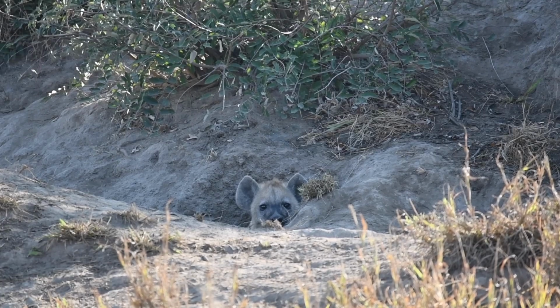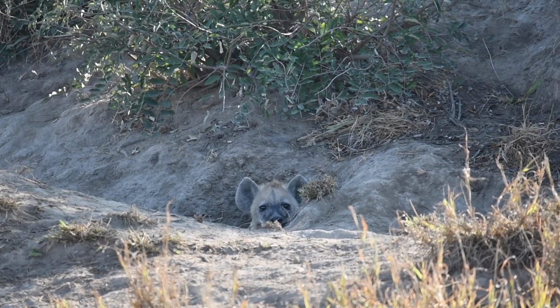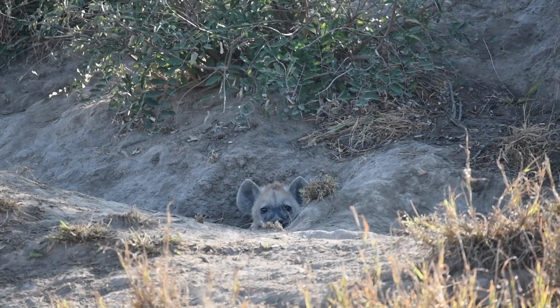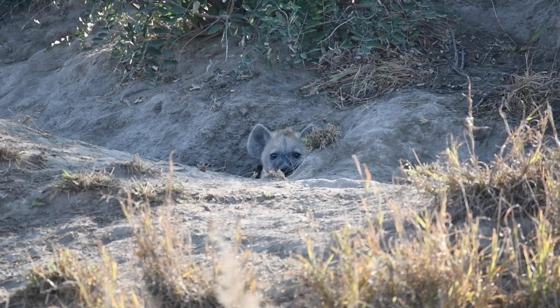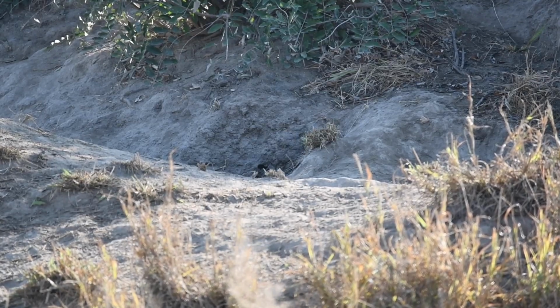I can hear the other smaller youngsters down in the burrows. So hopefully they also come out for us. I'm just going to sit here a little while. Sit patiently and hope they all come out for us. This looks like that oldest cub that we've often seen here at the den, and that tends to hide away from us. Looks like that one.